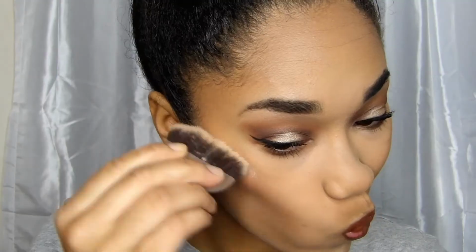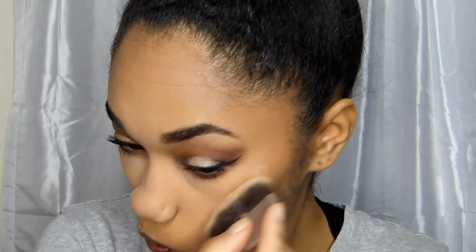The most annoying thing ever, I ran out of setting spray, so I have to go get more. But for the last part of my makeup, I will be doing the highlight. I'm going to be taking the Urban Decay Naked Illuminated Body and Face Shimmer. I think that's what it is.